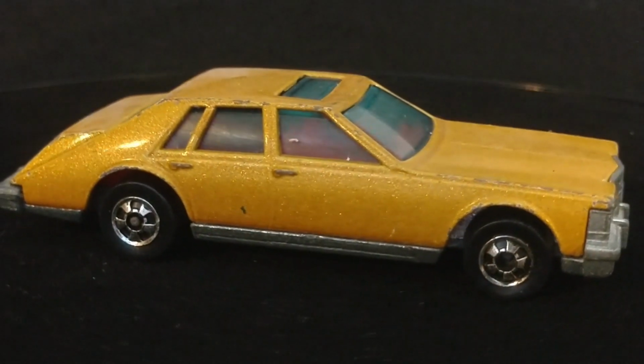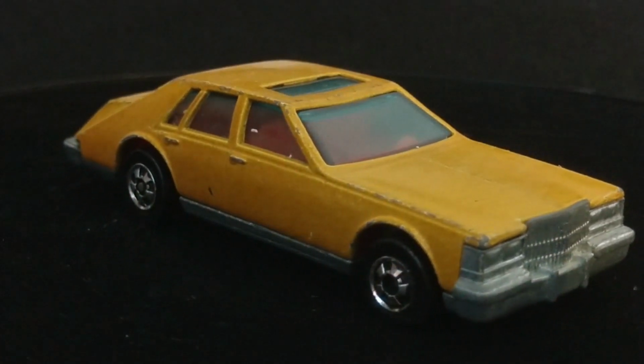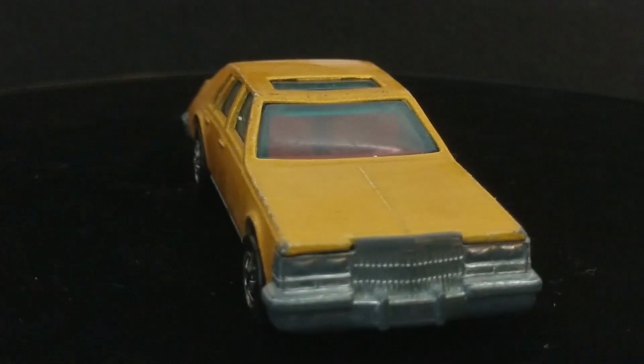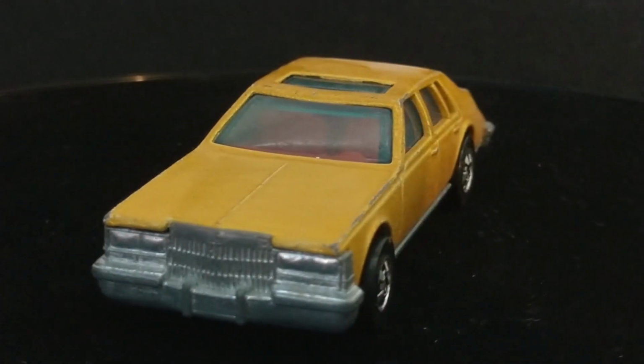And there's the gold one. Again, the Blackwall tires. This could be in better shape. I could probably buy a mint condition one of these in the blister pack for about $40. I just, again, refuse to do it.